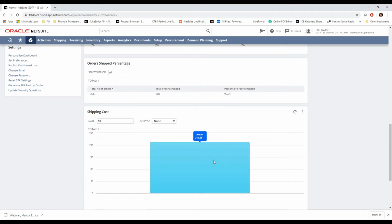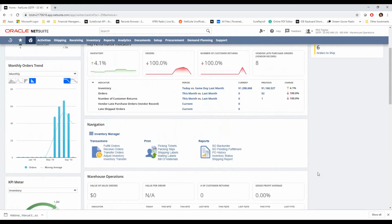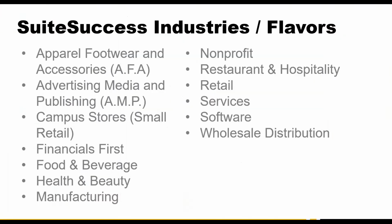So I just wanted to quickly show you this, so that you can see how you can get all of that, obviously without any data, but all of this can be pre-configured for you once you run OnSuite Success. Okay, so I think that's what I wanted to show you. Let's go back to the slide deck.